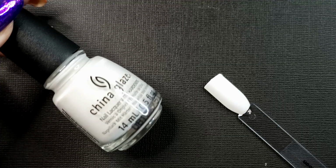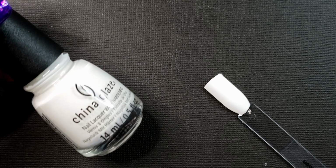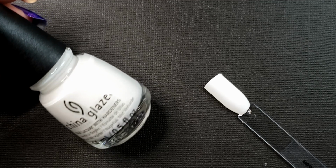So first we have Summer Moon. Now this white is so bright. When I painted it on the swatch stick, I was like, that white looks neon. Can a white be neon? I doubt it, but that was how vibrant it was. So I like to use white in nail art or under nail art or under something that needs undies, like sometimes under a neon or something like that.